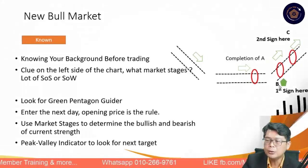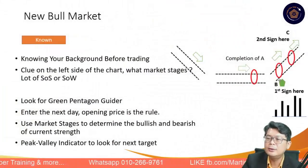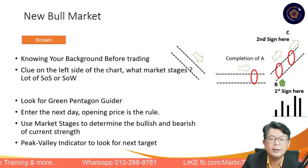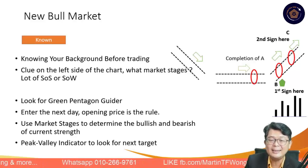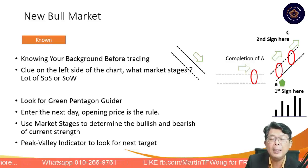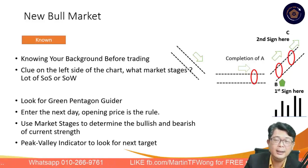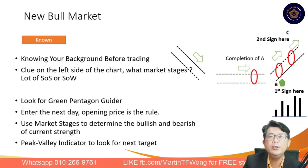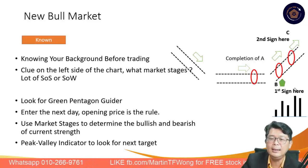So if there's a dip in the volume, it has to be lower, but not too low, and not too many narrow spread marks. So what we want to do, let's just go back here again, is to have the green Pentagon. This is the green Pentagon that you're seeing in here, and you want to be opening at the opening prices to enter the next day in here. Use the market stages to determine whether the market is bullish or bearish for the current strength, and the peak valley, right, to look for the next target. It could be your resistance in here, could be an S1 or an S2, or you can use the VSA 360 S1 as your profit target in here.